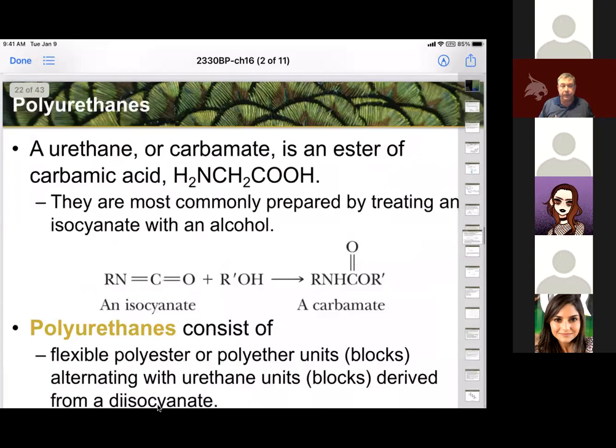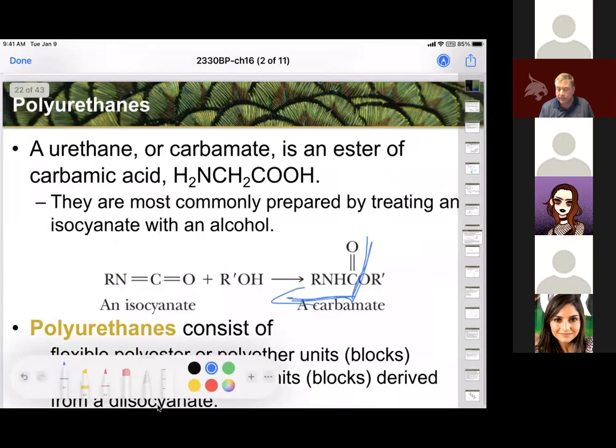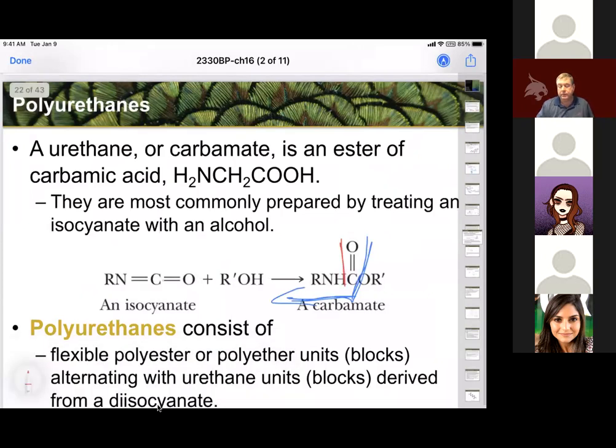All right, the next unit we want to talk about, it's also a weird functional group. It's kind of like an ester, but it's kind of like an amide, okay? And if you look at one half of the group here, this side looks like an amide. But then if you looked at the other side, this side here looks like an ester. So we call that a carbamate, and the engineering term for that is polyurethane.